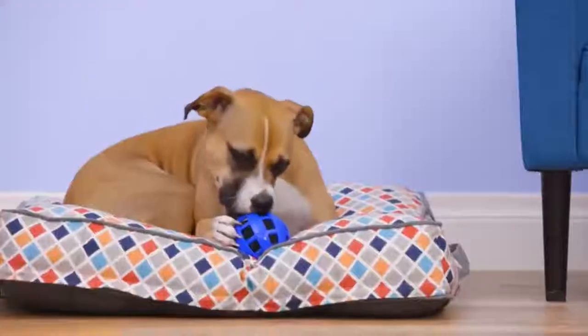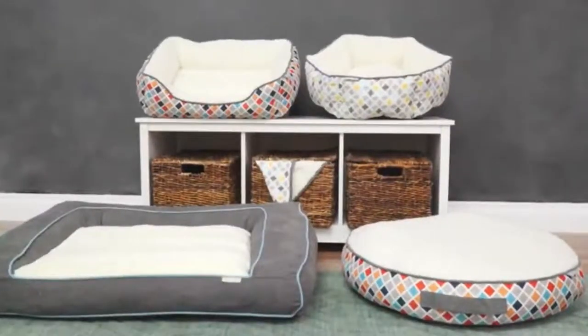And let's be honest, they look great next to your new sectional. Comfortable, durable, and fashionable pet beds are no fad. So upgrade your living room with Frisco Fashion Pet Beds today.